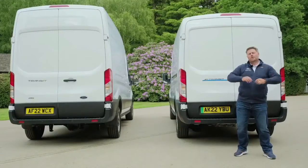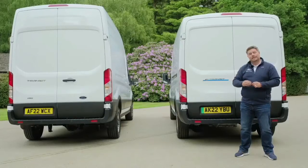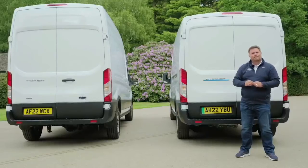Now here at the rear, you'll be hard pressed to play a game of Spot the Difference. The only external clue that this is an E-Transit is the unique badging. Let's open the doors and have a look and see what's going on inside.